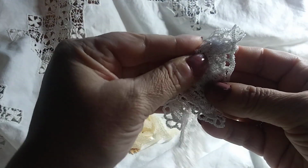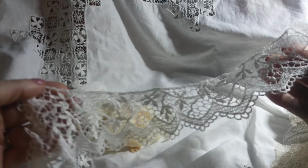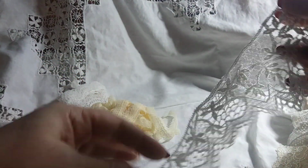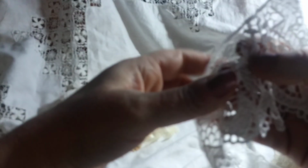And then we've got this pretty, this looks like a collar piece. Isn't that beautiful? And you know, you don't need to use collar pieces as a collar. I've used them on edges of doily books. I've used them, you can cut them for snippets. There's just a ton of things that you can do with these. This would be a great item to tea dye if you're into vintage as well.